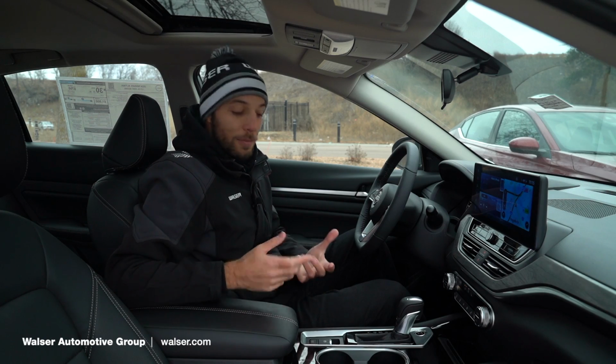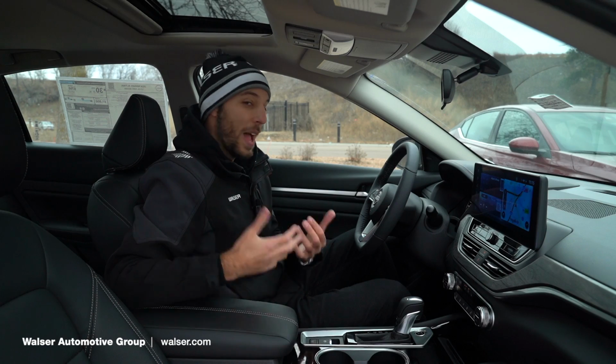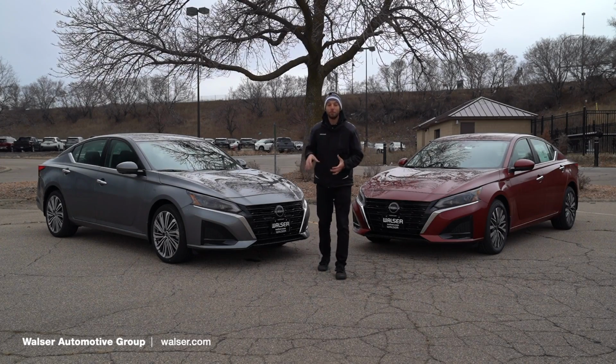So now if you're looking for a fuel-efficient vehicle that's got all-wheel drive, has great interior comfort, and room for 5 passengers, I think you absolutely have to get out, take the Nissan Altima for a spin, and see what you think. So that was just a brief look at the 24 Nissan Altima.